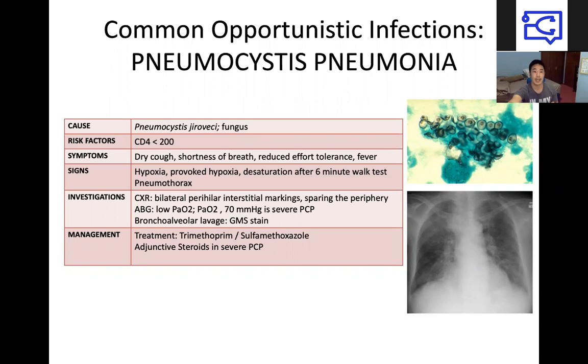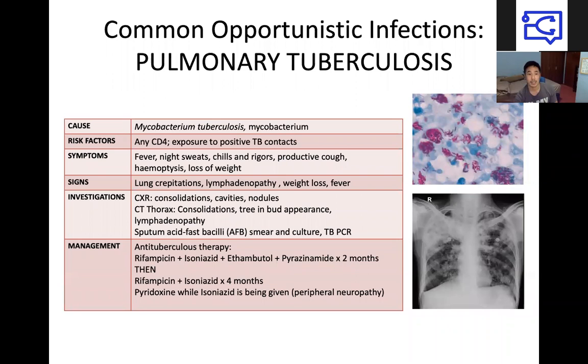The other respiratory illness that HIV patients tend to get is TB. This is something that most people are fairly familiar with. You get fever, night sweats, cough, hemoptysis, and things like that. I just wanted to point out that it can be an exam question when they ask you what findings you would expect on the CT thorax, and that's when you pick tree-in-bud appearance.